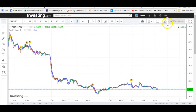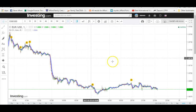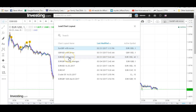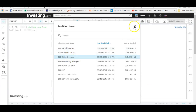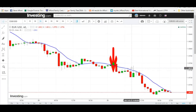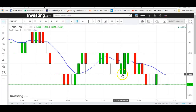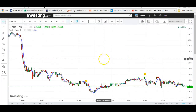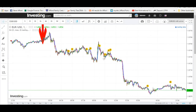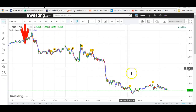Up the top here, you can actually save the history of your trading platform. Now I'm going to bring up the one that I saved last night. That shows all my hidden little secrets. There we go. That was pretty good. Oops. Bring it back to where it was. And that's how easy it is to change these assets.